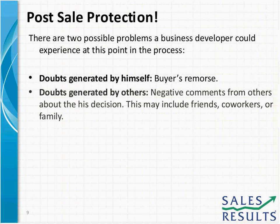So that's one issue. This other one can be even more powerful, and this is doubts generated by others. So negative comments made by friends, coworkers, a maven, family, another coach, you could think about it in your industry. You might be talking with the decision maker, but that decision maker may have friends that have purchased products or services somewhere else, and maybe they make a phone call and they ask, who are you using? Who are you using? Okay? So we have to be careful.